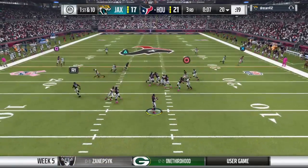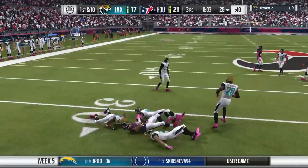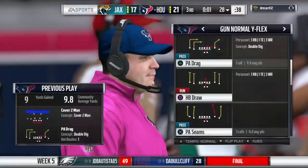Following the interception here, Mariota. Fuller brings it in over the middle. Give him 9 there on the first down completion.